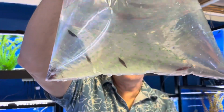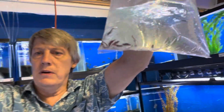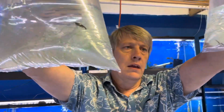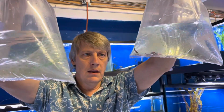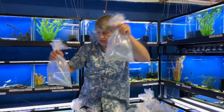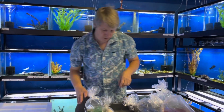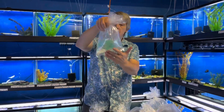Here's a nice bright red one. Now, we get to play Name the Shrimp. One of these is Bloody Mary, and one of these is Super Red Cherry. It'd be nice if they'd mark them. That's the Bloody Mary right there. There we go. Super Red Cherries and Bloody Marys. Paid a little extra for brighter red shrimp.